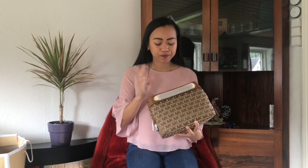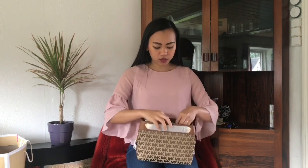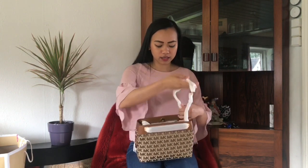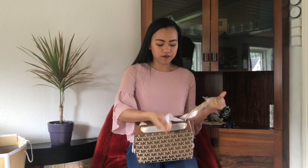So she bought a Coach last time, and it's a plain black. It's nearly the same as the one I bought together with this one. But mine has a design, and hers is only plain black. So here's mine. It's MICHAELKORS. This is a shoulder bag, guys, or a cross bag.